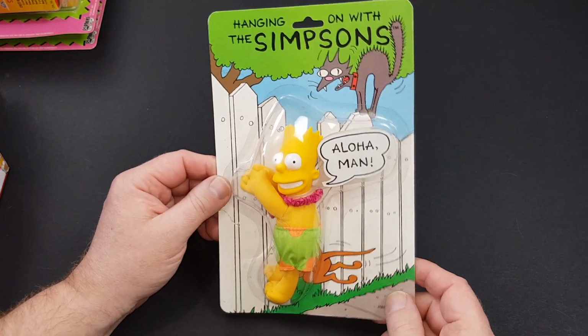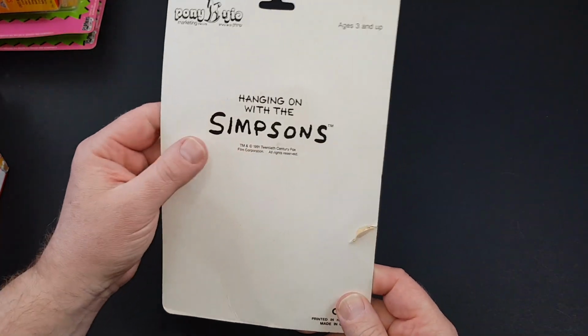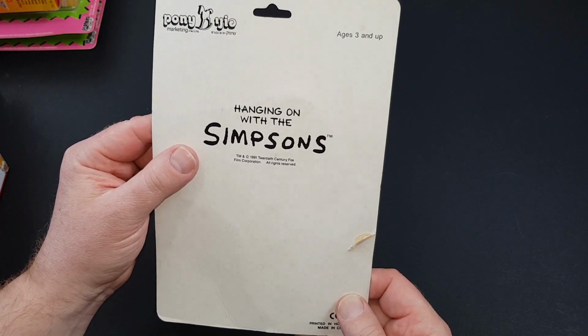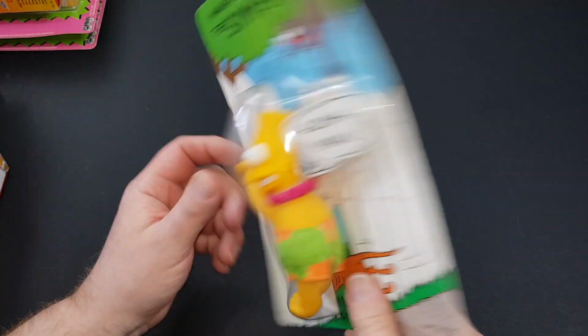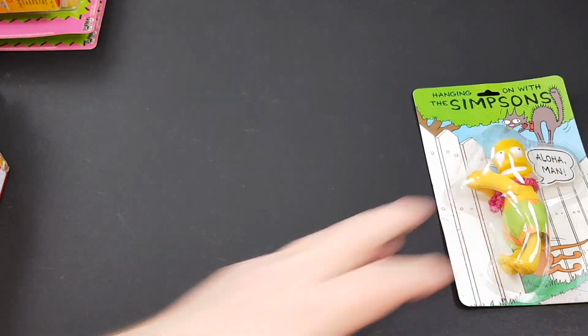So look at this, hanging out with the Simpsons. This is quite an early piece. 1991, Pony marketing. I really don't remember a lot about that, but hanging out with the Simpsons.